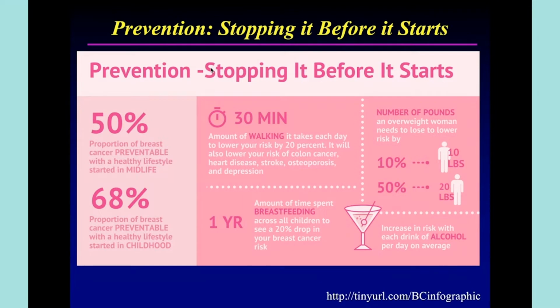If women modified their habits around the controllable risk factors from the previous slide, even if they waited till middle age to make changes, it's thought that as many as half of all breast cancers could be prevented. And if we started in childhood, it's thought that most breast cancers could be prevented. For example, walking 30 minutes a day reduces risk, and breastfeeding for a year, and that's not each child, but a year altogether, reduces breast cancer risk by 20%.